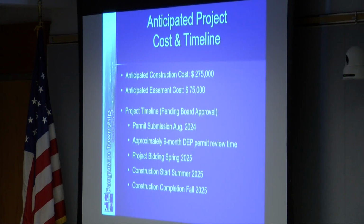And we're anticipating construction cost at $275,000 to date. Conservatively, I believe the original budget was $350,000, so we're refining that a little from that point. Also, we anticipate easement costs of $75,000.